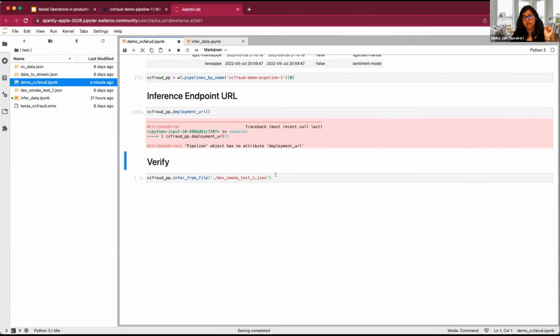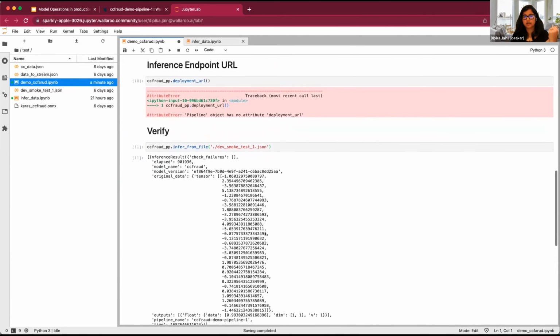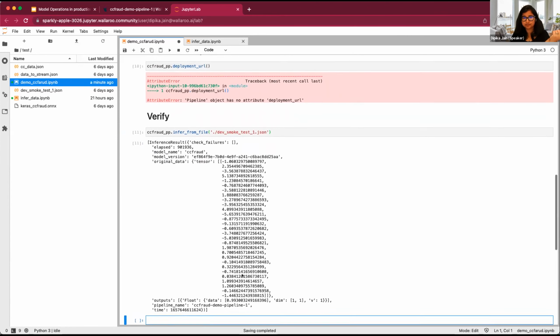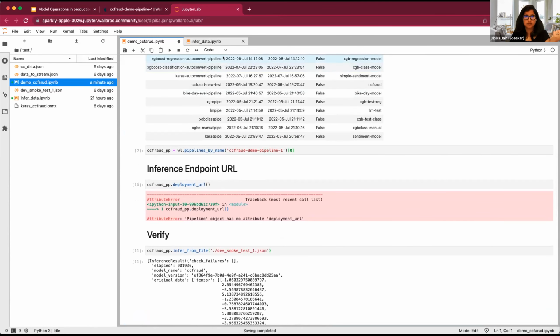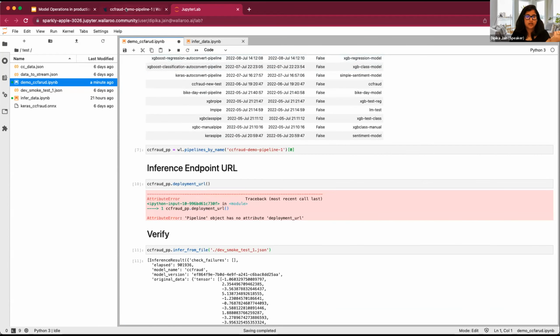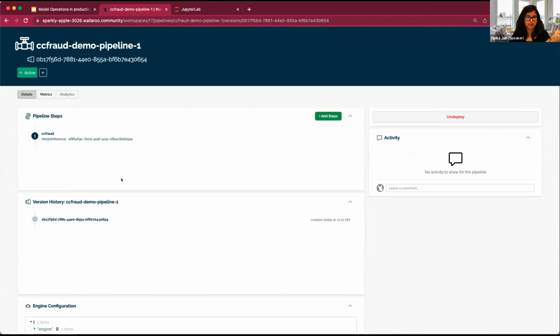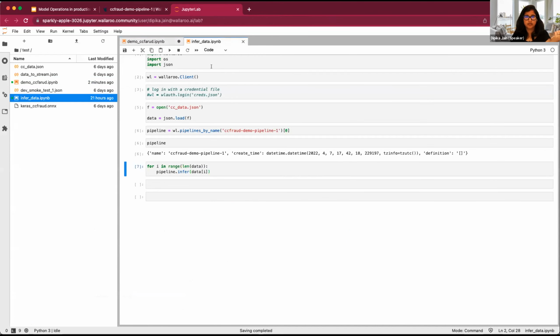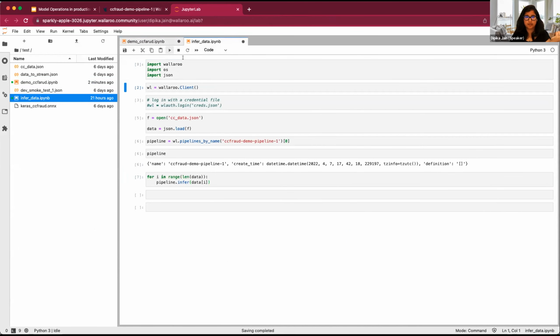Okay, so let's verify the active pipeline. It's running and it can infer from a single record from the file. So let's run this. Now we can see, yes, it's active and it's running, and I can do a single record, which is running just fine. If I go back, I can see the pipeline steps. I can see the models in here, and when it's running the active data, I can see the data here as well. So let's go here and run a sample data against the pipeline. I'm just going to verify one more time, and I'm going to load the data. It's a reference data.